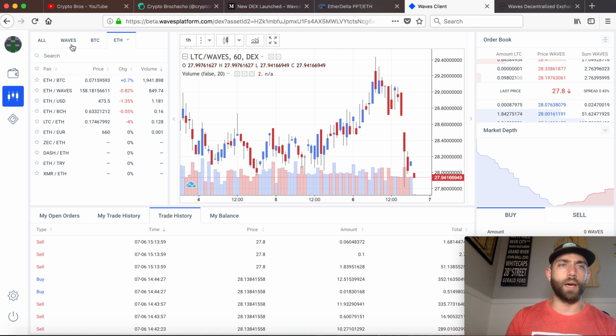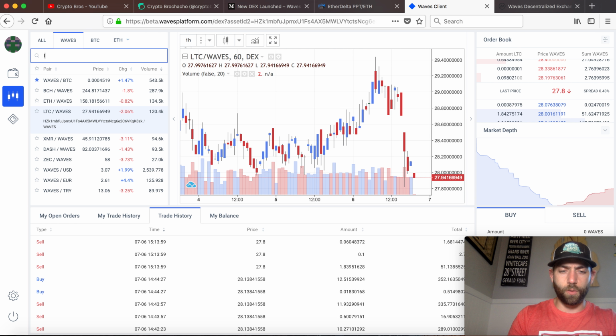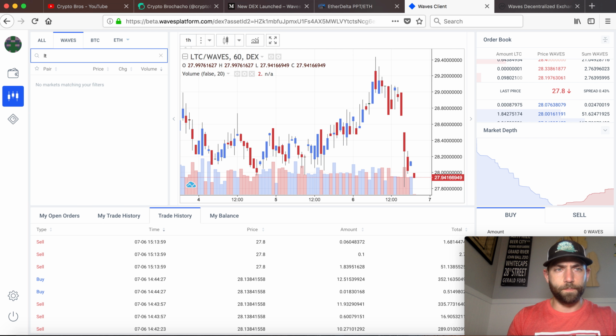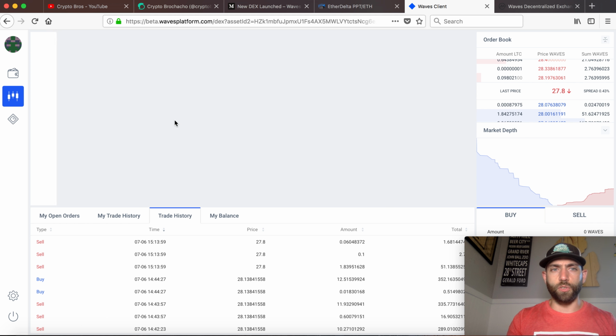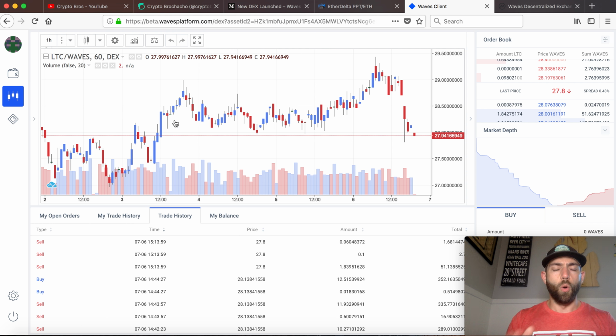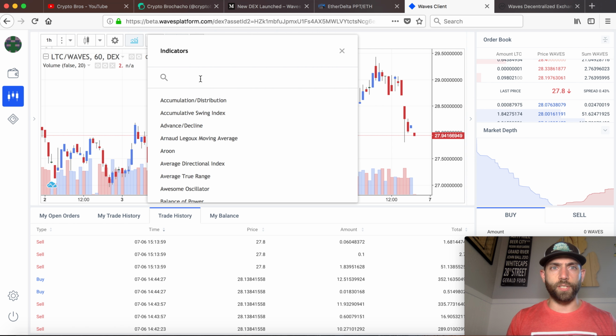You can also just go down, let's say we want Waves and we want to find Litecoin. We can do the search here and pull up their charts. Here's their charts hosted by TradingView, which I think are super nice. One thing that I think is really, really cool on this is the fact that you can actually add indicators.